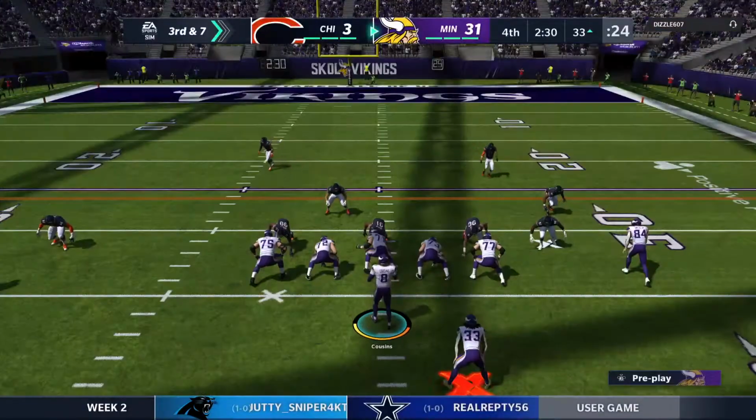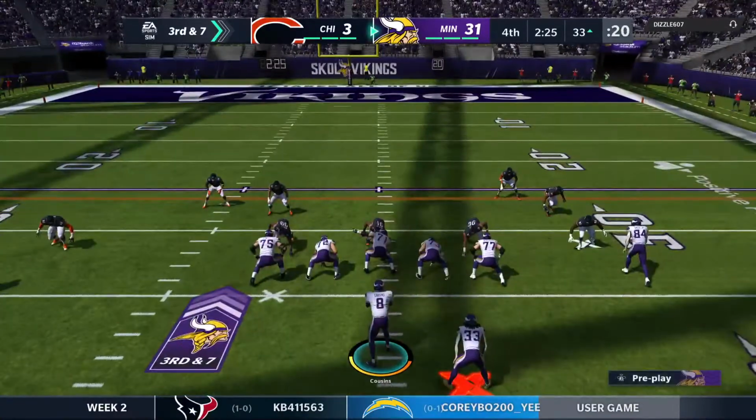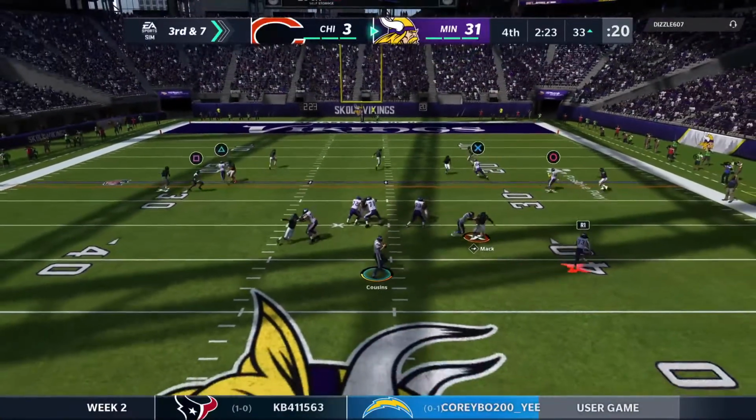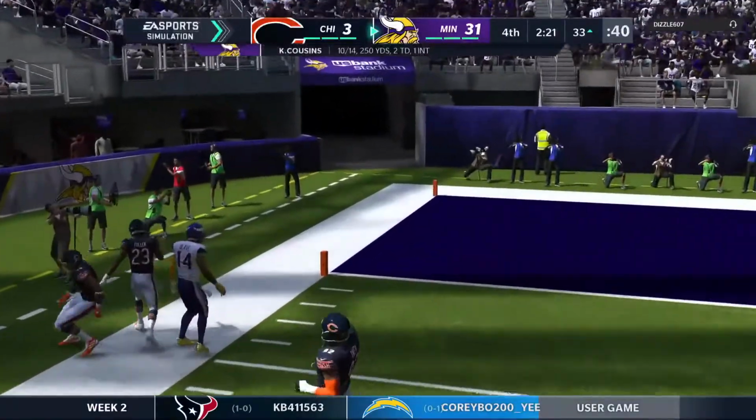The Vikings on 3rd down. They've converted 3 out of 5 thus far. This is 3rd and 7. Cousins. And the throw there going to be incomplete.